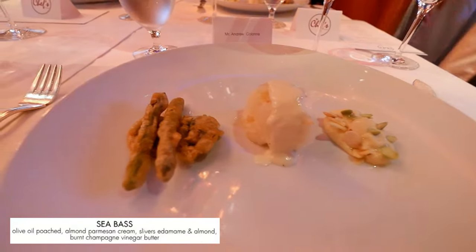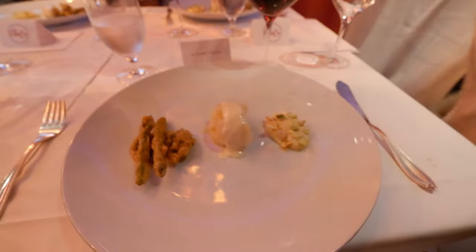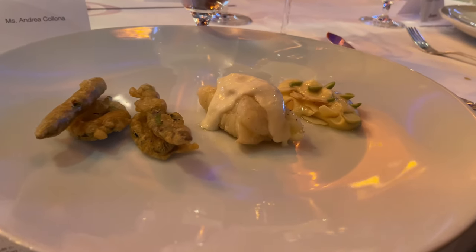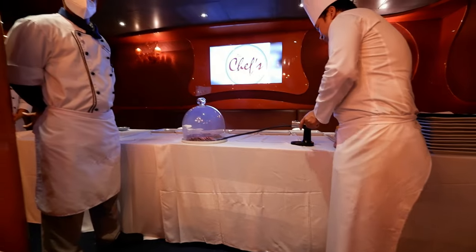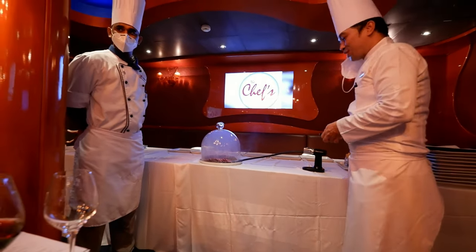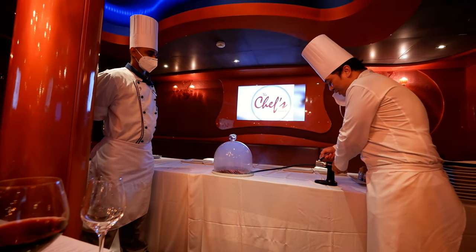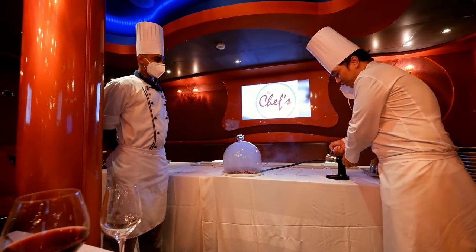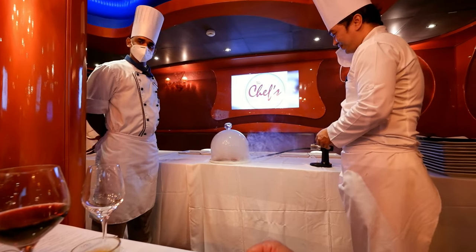Okay, so this is the sea bass. We smoke our butter using the smoking gun. It gives you an extra touch, an extra kick. Very good idea. That's awesome.